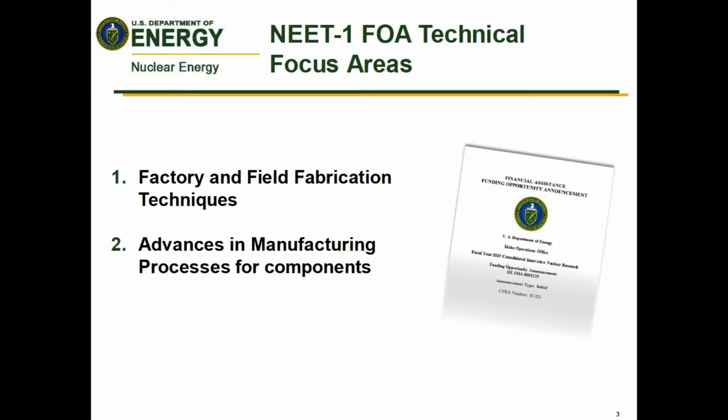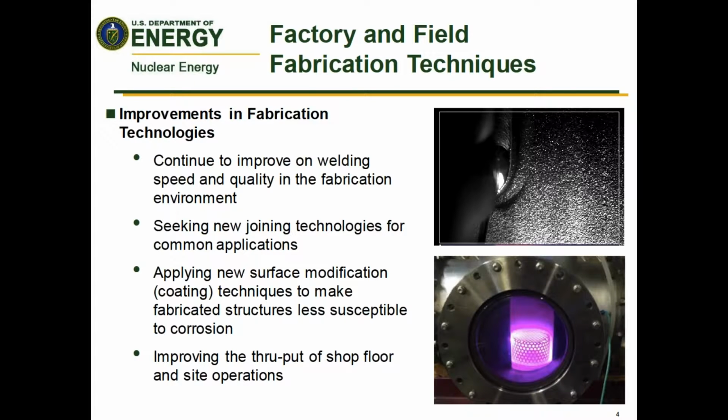So the first technical work scope area, which again is NEET 1, the AMM R&D only portion. Nothing much has changed this year. We have two areas narrowed down: factory and field fabrication techniques, and advances in manufacturing processes for components. I have two slides that go into more detail on each of these. To begin, factory and field fabrication techniques. We're looking at improvements in welding to improve speed and quality, new joining technologies, surface modification techniques specifically to address corrosion issues, and overall improvements in shop floor applications in the factory. We're not really giving any direction on either of these two work scopes, so we leave it open to the PI to give us your ideas on that part.